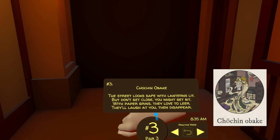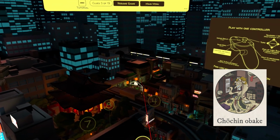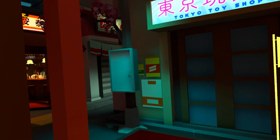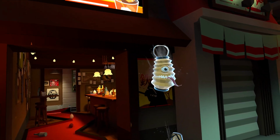And Chochin Obake is a paper lantern ghost. So for this one we will take ourselves to hole number 4, just because it leads on nicely to see the lantern, and there at the start of hole number 5 we can see it hanging on the right hand side.